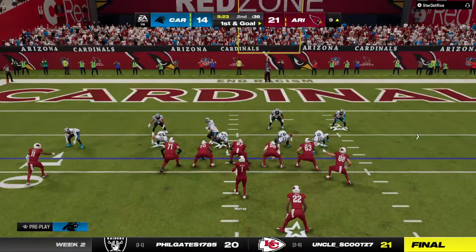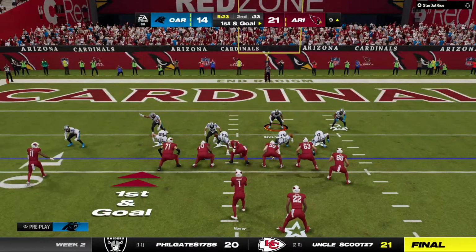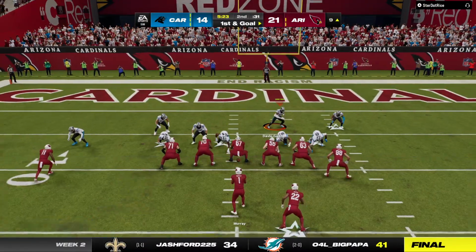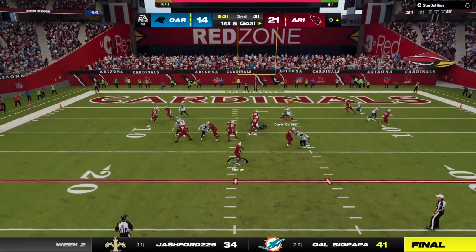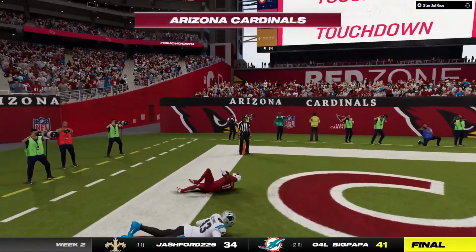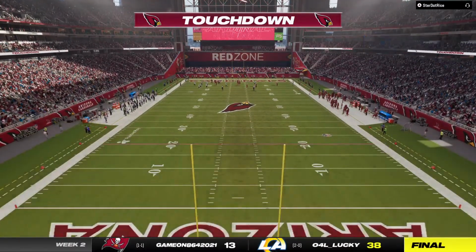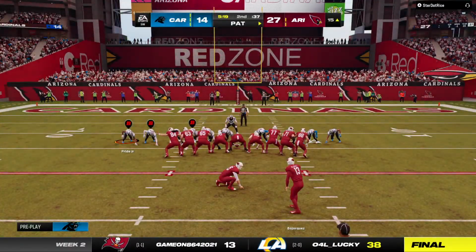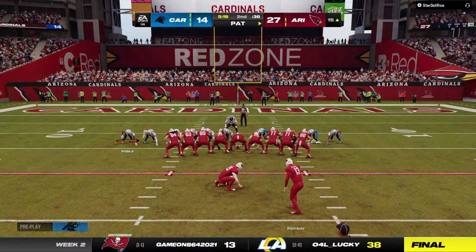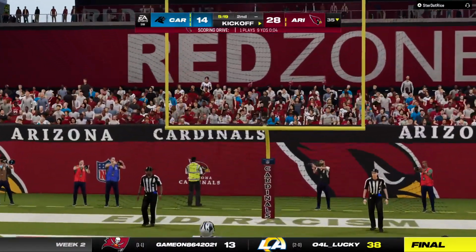So take away the touchdown. The officials rule he did not get the football to break the plane. To throw is Murray. His pass caught at the 4. Touchdown, Cardinals. Darnell Mooney, his 2nd touchdown on the season. And the Cards are able to strike quickly to add on to their lead.